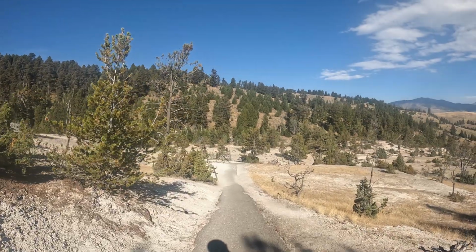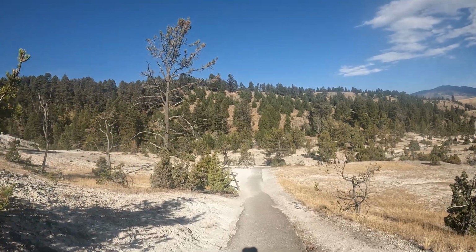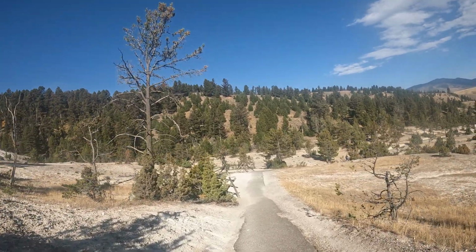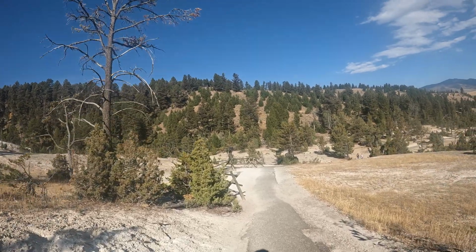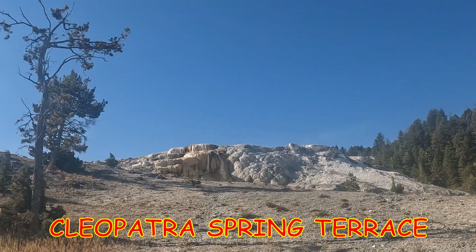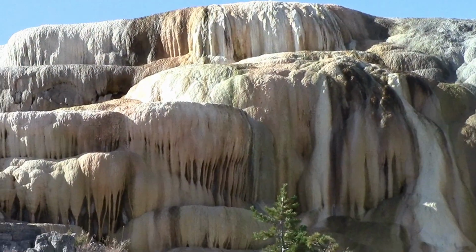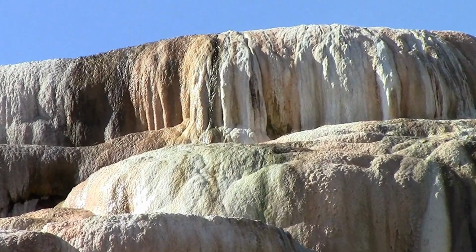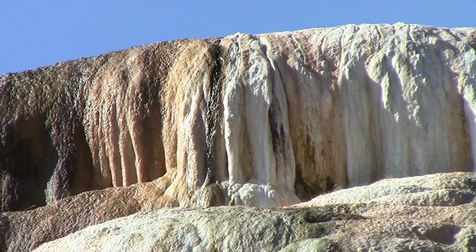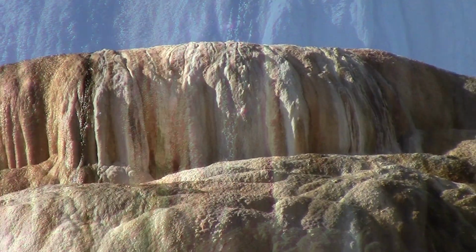This Mammoth Hot Springs is a huge area. However, most of the springs are already dry. Here's another one, a big spring that doesn't have any water. This is the Cleopatra Spring. The Cleopatra Terrace is so colorful, and the patterns mimic those of what you see inside a cave.